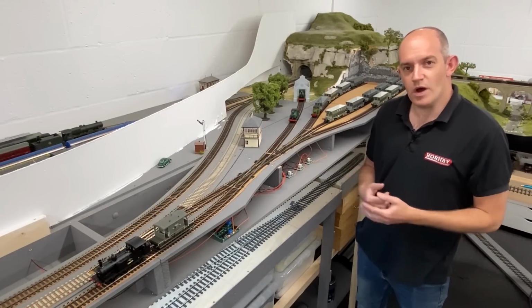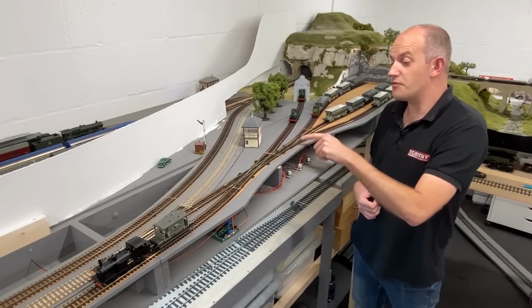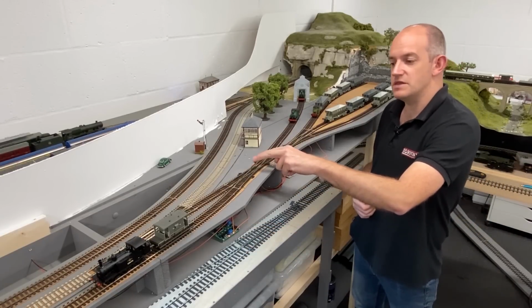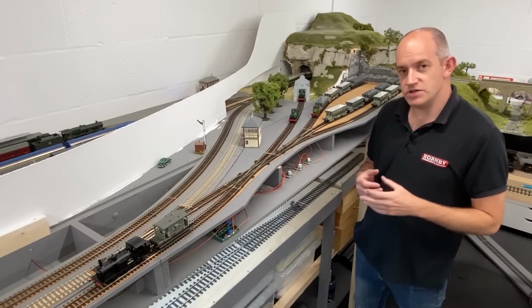So everything's now built and wired. I've got a trio of Gaugemaster Auto Frogs to power the 3 frogs inside the 3-way point here. And I've also got a Tam Valley dual frog juicer here, which is powering the 2 frogs in the single slip. Everything else is live wired, so it's live for DCC.